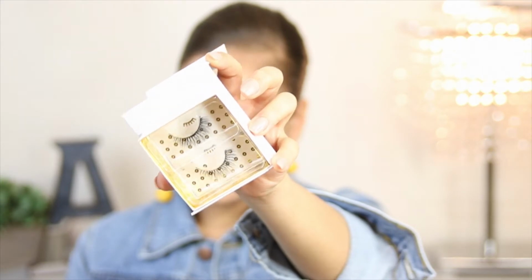Right here are really beautiful lashes from the brand Battington, and these are the Monroe silk lashes, and these go for $28. Really excited for this next product because I've been wanting to try it for so long, and I've never actually gotten around to it.